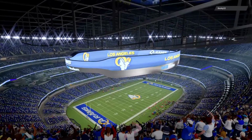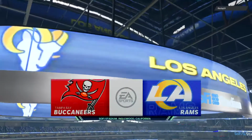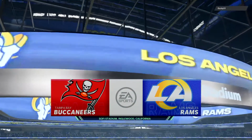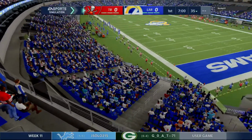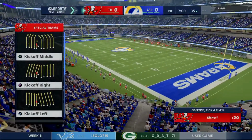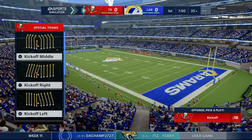It's the National Football League presented by EA Sports. Tonight we start Week 11 of the NFL season with a good one here between the Tampa Bay Buccaneers and the Los Angeles Rams.